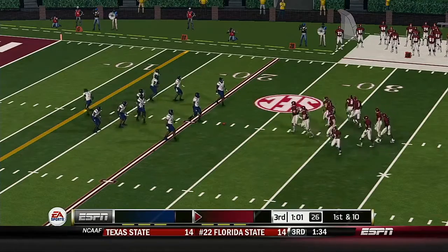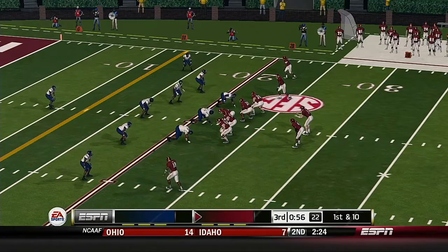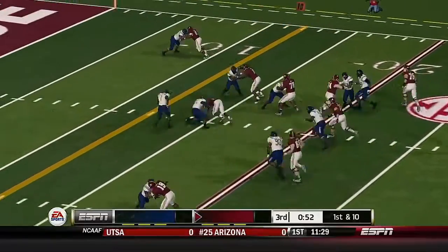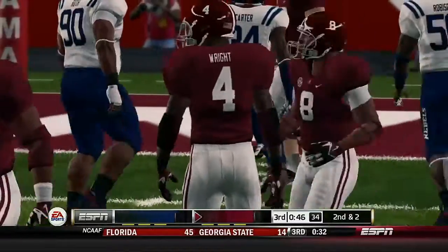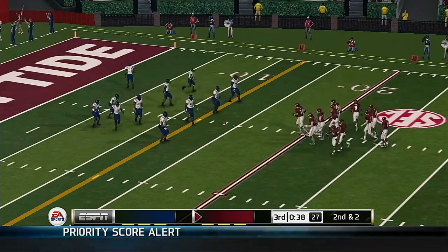First down, 10 yards to go. Ball on the 22. He's taken down right around the 14-yard line. That makes it second and two. Here's the eighth play of the series.